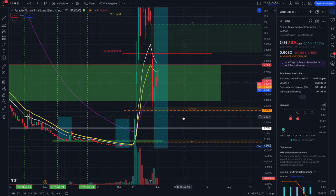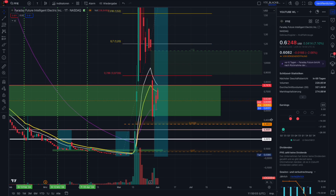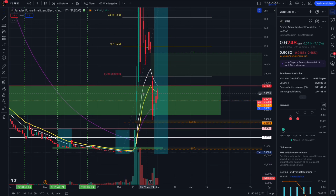I think we will have a quite big bounce as soon as we come here between 30 and 20 cents. However, guys, it's still a risky play. Faraday Future is not Nasdaq compliant yet. They have an extension from the hearing panel, so it is possible, guys, that this stock still gets delisted. Yeah, we have now here, of course, a huge market cap based on the actual price action here. Yes, but it's still a very risky play.